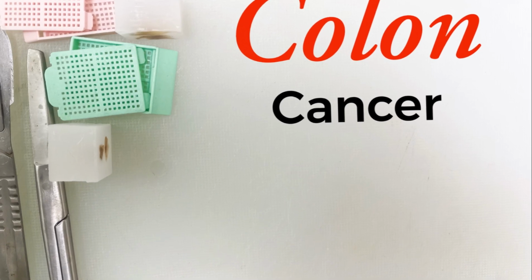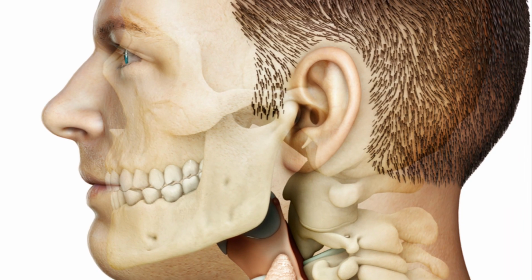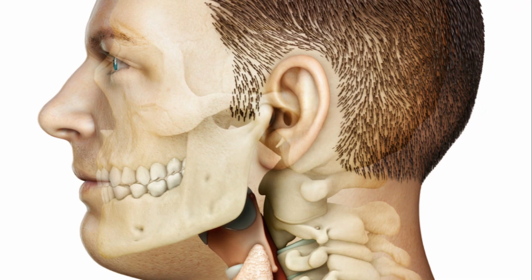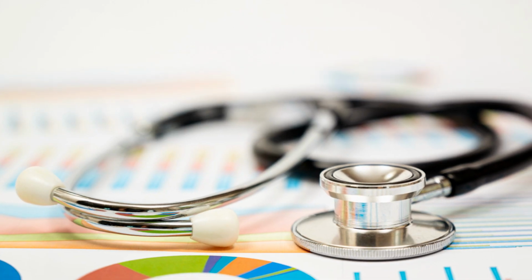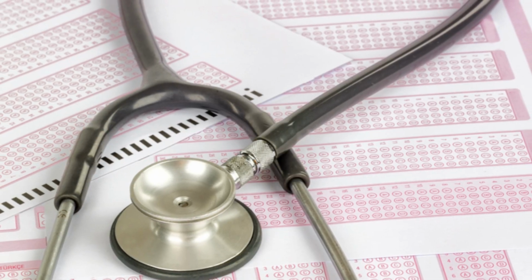Choosing the right blade is crucial and depends on various factors, including the patient's anatomy, the clinician's experience, and the specific clinical scenario. It's always a good idea to have different types of blades available, ensuring you're prepared for any situation that comes your way.